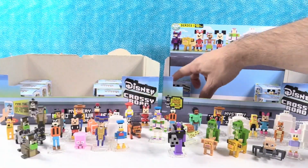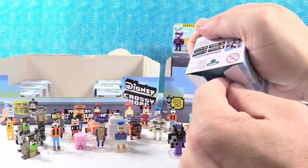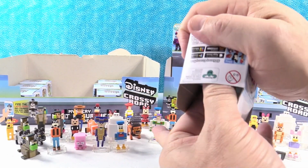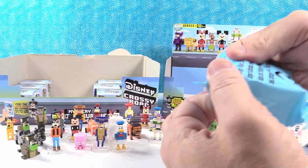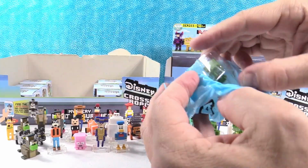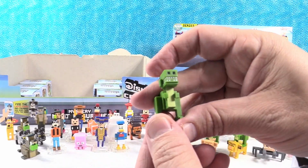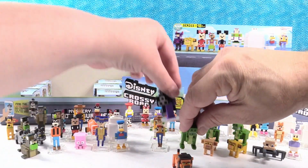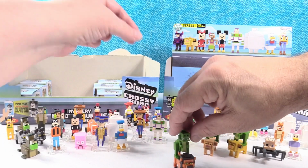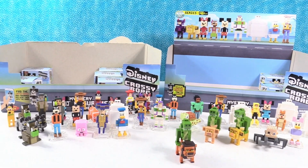Woody. Woody. We are now at three Woodies. Yep. Okay, let's see who we have. Oh, three Rexes. Uh-oh. Roar. Here. Scar? Yeah, Scar. There you go. That is just so silly.